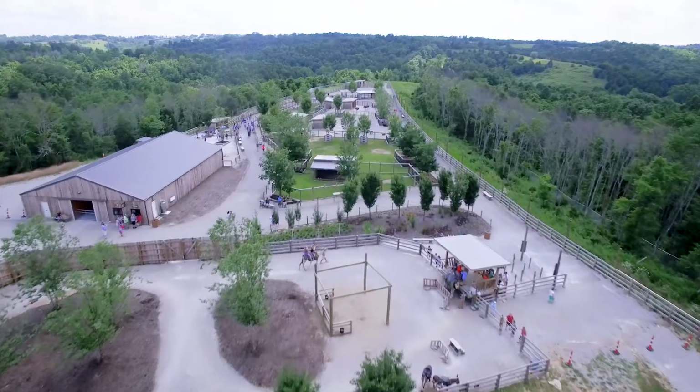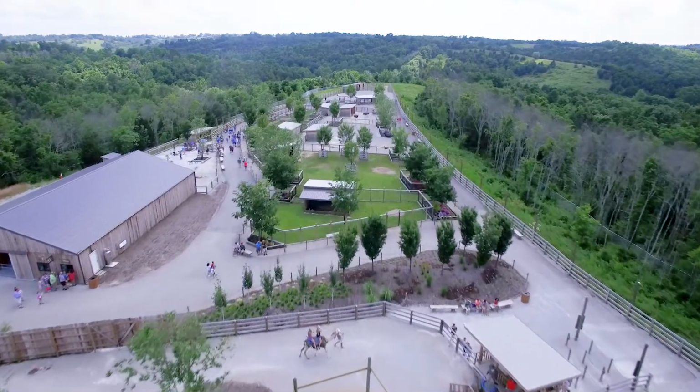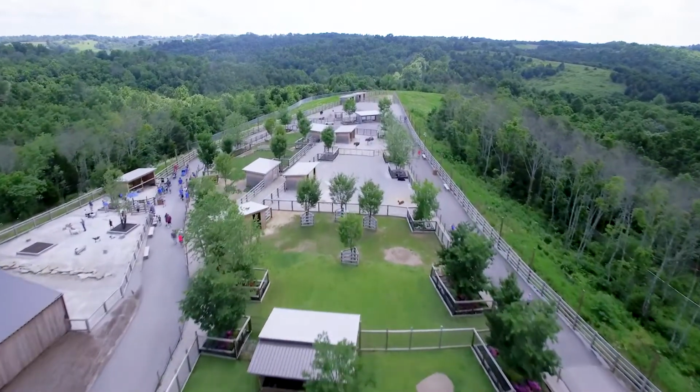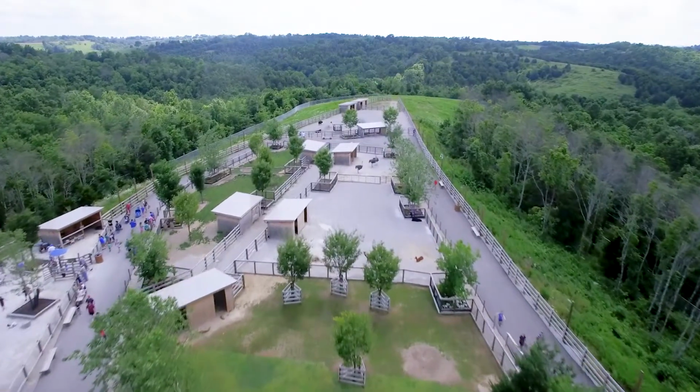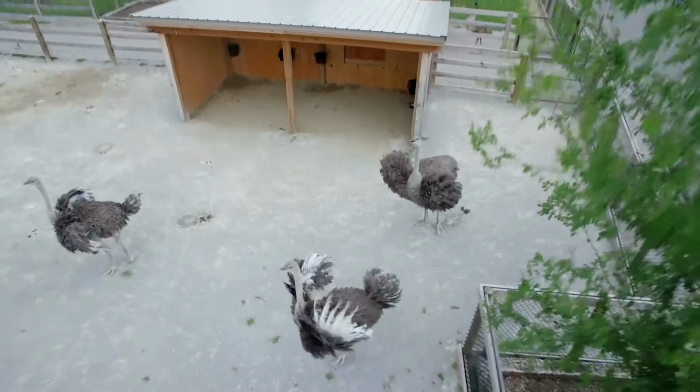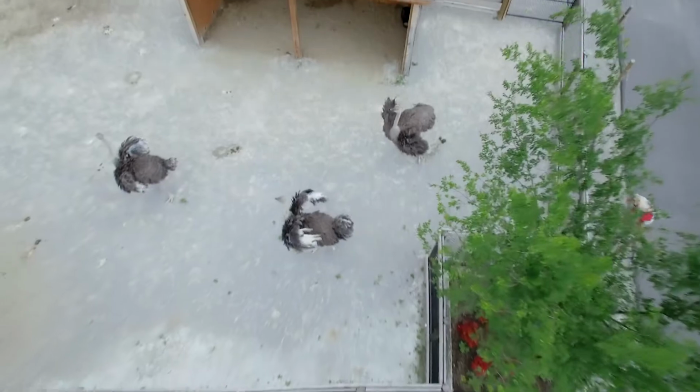But we have a number of unique animals here, and we'll show people one of them in a moment. But first of all, the zoo and the petting zoo are very popular here at the Ark and at the Creation Museum too, but we're going to be expanding the zoo here at the Ark. Tell us a little bit about that. Currently we have about 88 animals and 19 different kinds. Just list off some of the animals we already have.